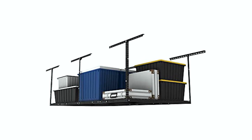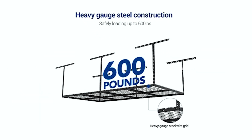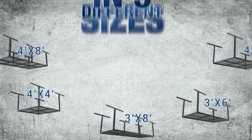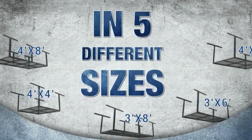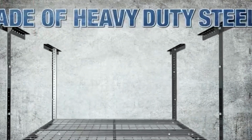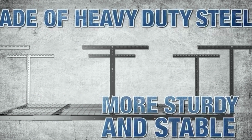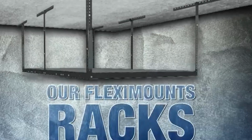Number 6. FlexiMounts 4x8 Overhead Garage Storage Rack, $230. Look up when it comes to garage storage. That was a joke with a pun. This 4x8 overhead storage rack from FlexiMounts is adjustable, making it a fantastic choice for bulkier goods like camping gear, plastic containers, and other things you don't use every day but don't want to get wet.